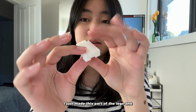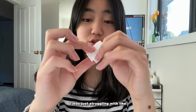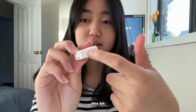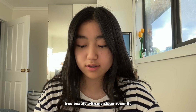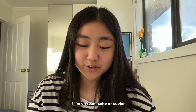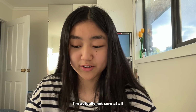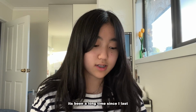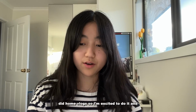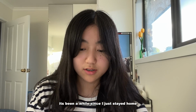I just made this part of the Lego and I was just struggling with this bit. I've been watching True Beauty with my sister recently. A lot of people have been asking me if I'm on Team Suho or Sojun, and I'm actually not sure at all because I'm like both. It's been a long time since I last did home vlogs, so I'm excited to do it, and it's been a while since I just stayed home.